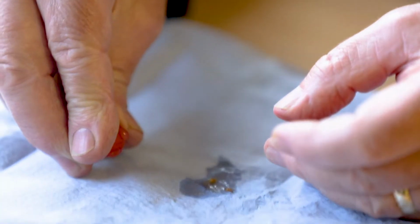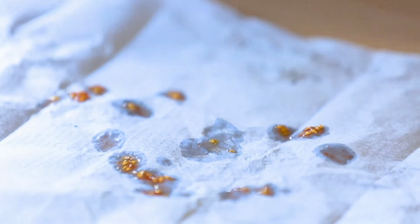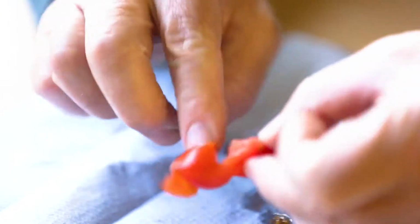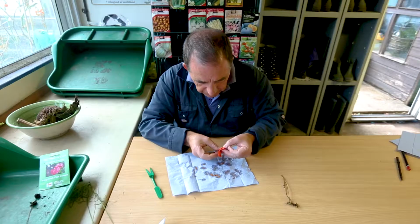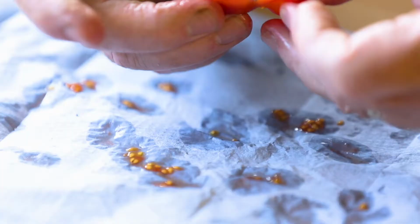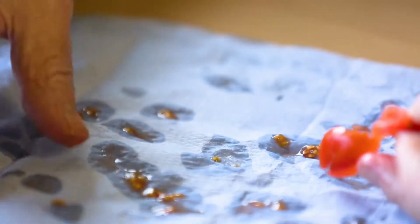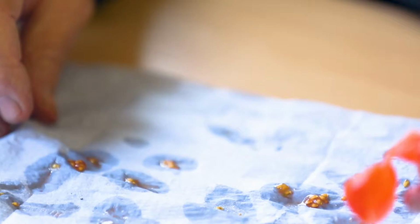So now, there's all the seeds from the center of that tomato. Few more left in there. Come on, it's your chance to grow next year. Come on, there you come. So using this tissue paper to absorb the moisture, because these are obviously very wet and we don't want any dampness around the seeds as we go into the winter. There we go. So I'm just separating them out.